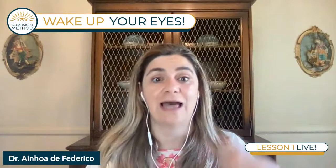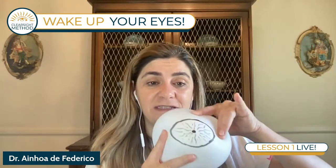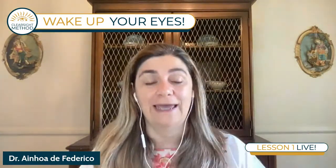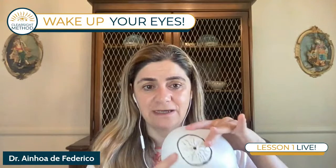Now, what causes astigmatism? This is actually a mechanism that has been discovered after Dr. William Bates. And astigmatism is caused by irregular tensions in the straight muscles. Yeah? They change the shape of the cornea and they make it, instead of being like a round ball, like a soccer ball or a basketball, look more like a rugby ball, or like an American football. And that distorts the image. So if you have astigmatism, you want to relax the straight muscles so that you can see better again.